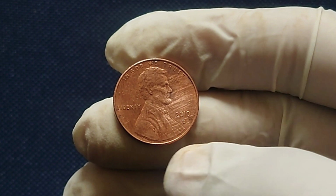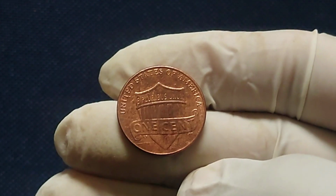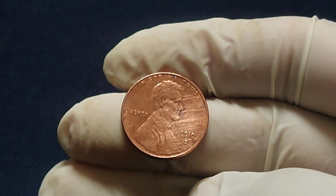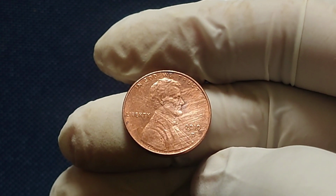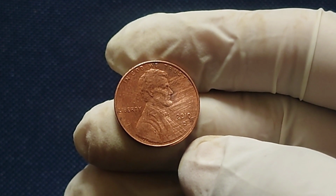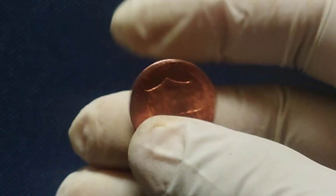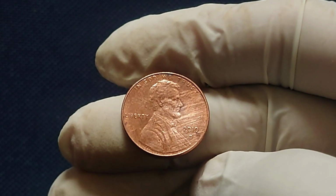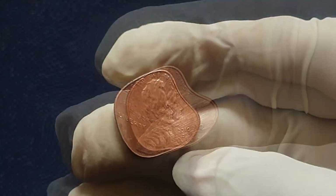As time goes on, the legend of the 2010 D penny will only grow. It serves as a testament to the excitement of coin collecting and the endless possibilities that lie within everyday pocket change. Whether hidden in a forgotten jar, tucked away in a bank vault, or still circulating unnoticed, the next great numismatic discovery could be just a penny away.